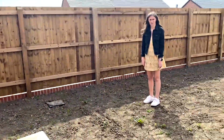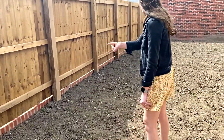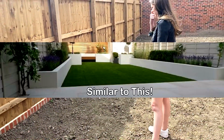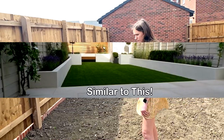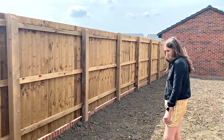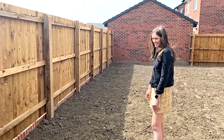Step 3. What's step 3? Sleepers. Raised sleeper beds. And if you've seen Aisha's Instagram, she did a poll on the sleeper beds, whether they were wooden or rendered. We know the popular one was wooden, but we're getting rendered.